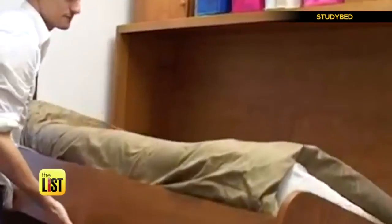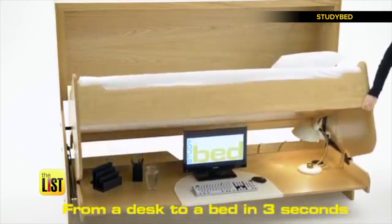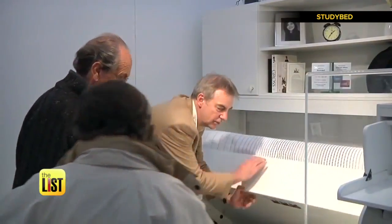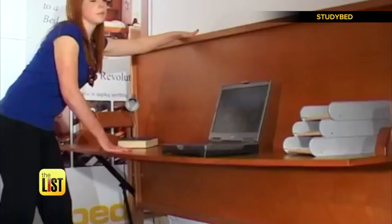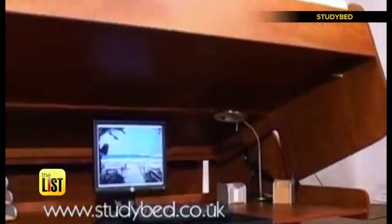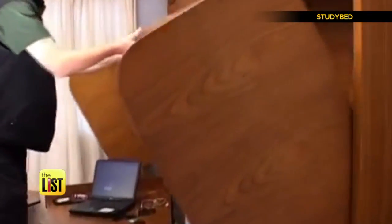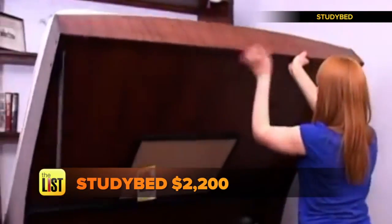Want a nap at your 9 to 5? Study Bed may be the answer. It's a desk that transforms from a workspace into a siesta station. Instant transformation from bed to desk. I think it's brilliant. I really do. No need to clear your desk because it stows your stuff when you pull the handle to reveal the bed. When you're done dreaming, lift it up and get back to work. It looks absolutely fantastic. Yes, I've never seen anything like this before. But a bed at your business will cost you. It starts at around $2,200.